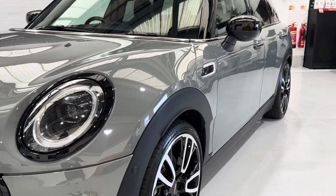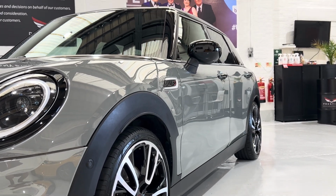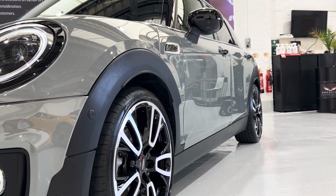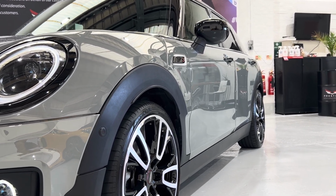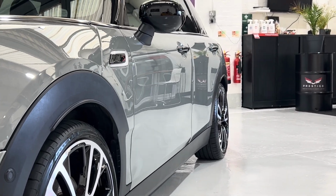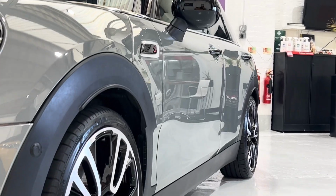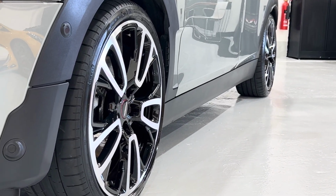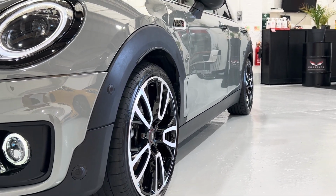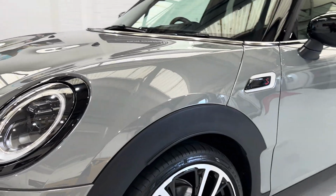Now what I'm going to do, I'm just going to come down low on the side here so you can see down the panels, and what we're looking for here is to see that the panels are nice and true and straight, no rippling or anything like that. If I can keep the camera steady, the bodywork is in immaculate condition. All of the plastic trims around the wheel arches, etc. There are no scratches there either. In fact, we'll do the whole of this side.